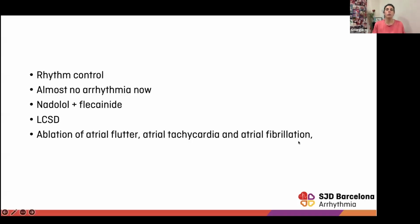So we could get into rhythm control with no arrhythmia now, with nadolol and flecainide, having the left cardiac sympathetic denervation and ablation of atrial flutter, atrial tachycardia, and atrial fibrillation. Actually, the nightmare for this child has been the very fast conducting atrial tachycardia. So for us the question was, is this really the appropriate treatment, nadolol plus flecainide, the one that will preserve us from atrial tachycardias, or should we add something in those cases?